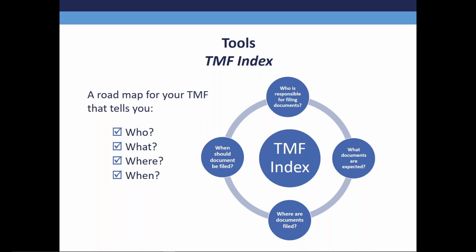What is a TMF index? The TMF index really functions as a roadmap for your TMF. So it's going to tell you who is responsible for filing each document. So this is going to help to avoid any duplicate filing when you have clear filing responsibilities outlined. So this could be down to a functional line. So is it a clinical document? Is it biostats? Is it a data management document?